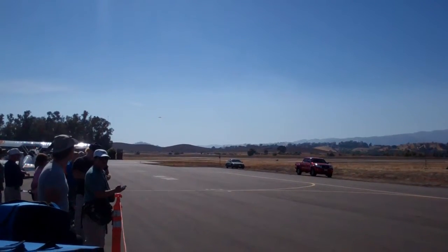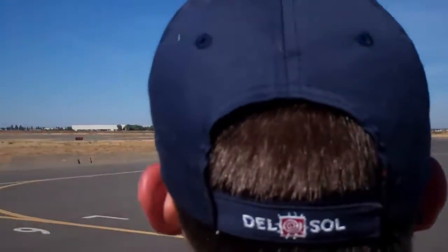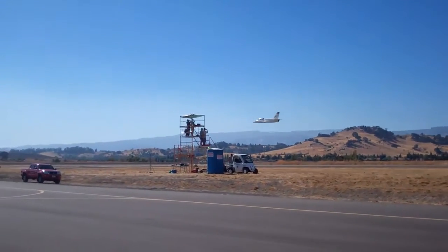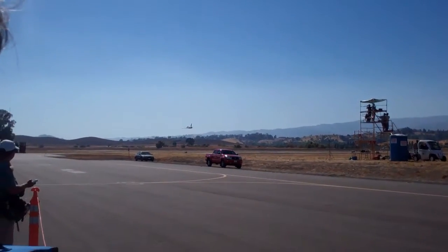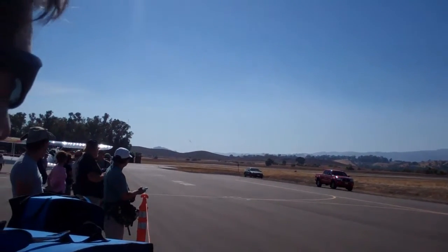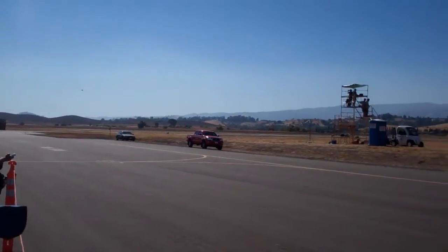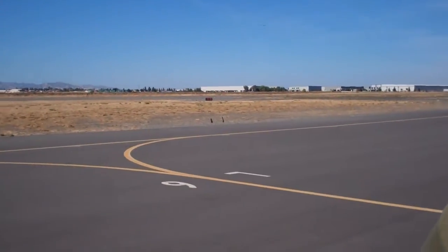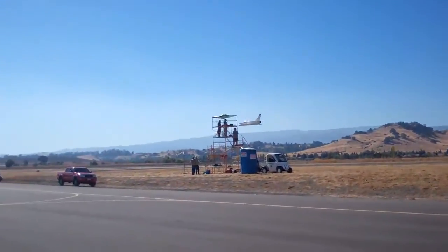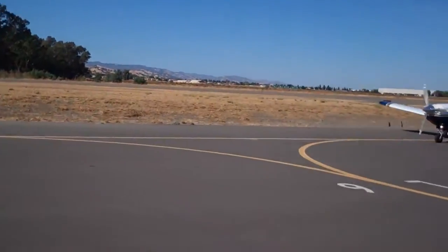Not as loud as the Texan. No, not as loud as the Texan at all. So quiet. That's weird. That's the quietest plane all day. He also, I think he was idling. Yeah. Oh, he just kind of glided by. That's a little faster, but still not very loud.